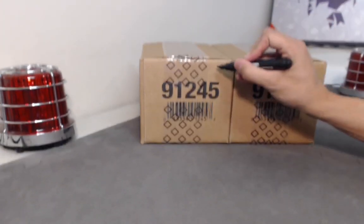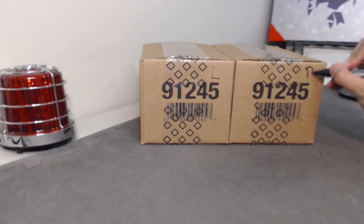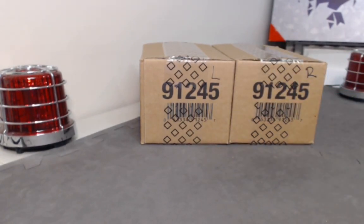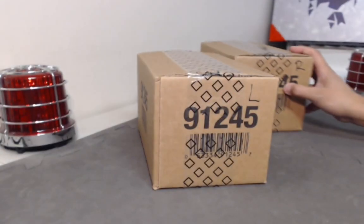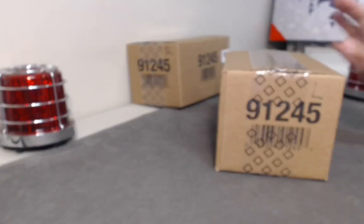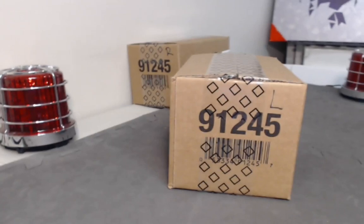I'll just mark this left and right. Nobody wants to pick? I'm surprised. This is the part where people get to choose which side they want to go with. Alright, nobody wants to pick. I'm gonna have to do it. Alright, 3, 2, 1. I'll go with the left one. How's that? Everyone's a little gun shy today. Let's go with the left side since no one wanted to pick.